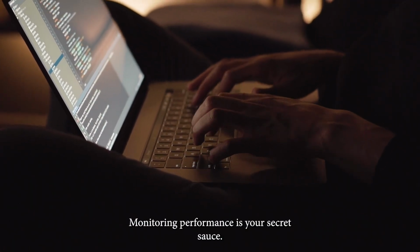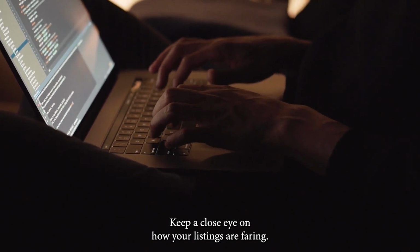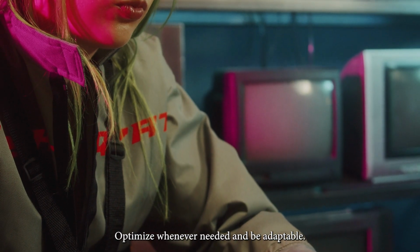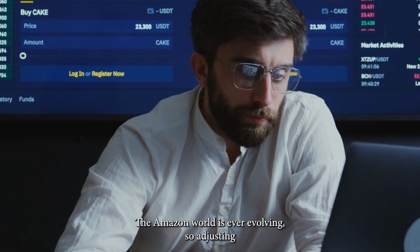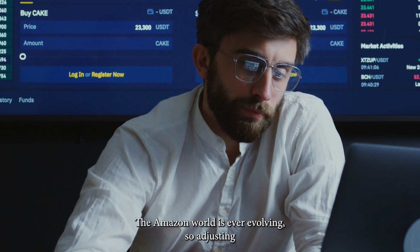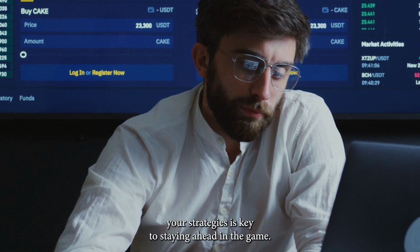Monitoring performance is your secret sauce. Keep a close eye on how your listings are faring. Optimize whenever needed and be adaptable. The Amazon world is ever evolving, so adjusting your strategies is key to staying ahead in the game.